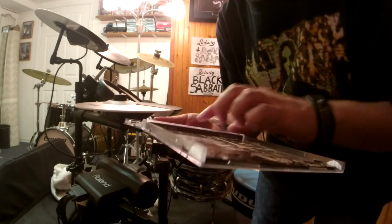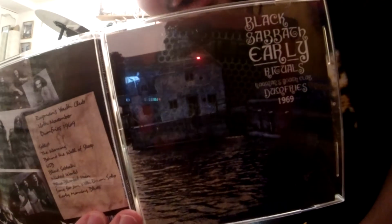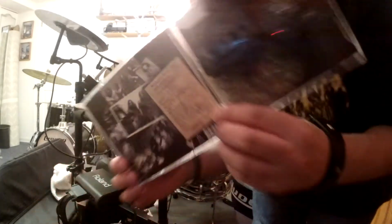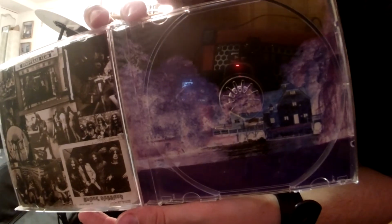But here it is. The front photo here is the Mapledurham 15th century water mill house. This is a more modern picture of the location where the debut album cover was taken. This is called Black Sabbath Early Rituals. This particular release has some rare pictures. The colors that they use are awesome. It's like a purple and a blue. Very psychedelic-looking.